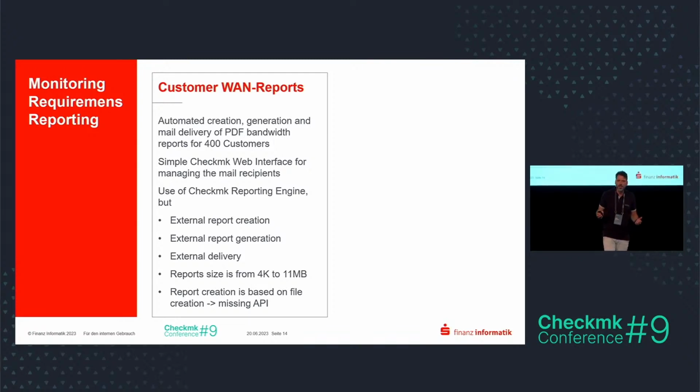So what we have done is create a simple web interface within the Checkmk rules engine to maintain the recipient email addresses. Before each report generation, all reports are totally recreated within Checkmk based on the FNT command database. This is file-based, because there's actually no API for this. Then the reports are externally generated via a web call and saved in the file system, and then the reports are sent to the customers, to the saving banks.